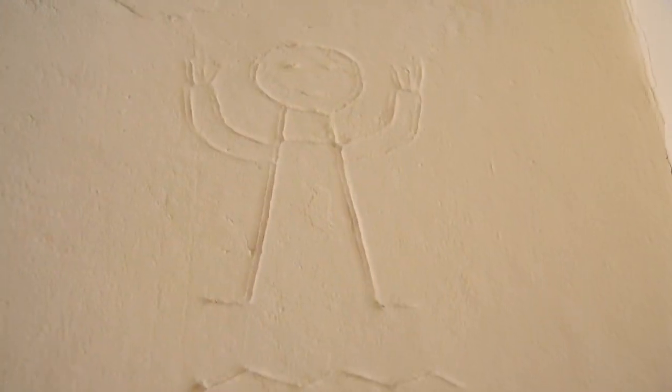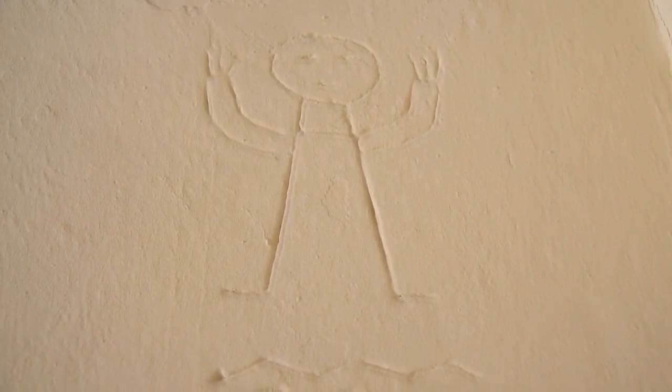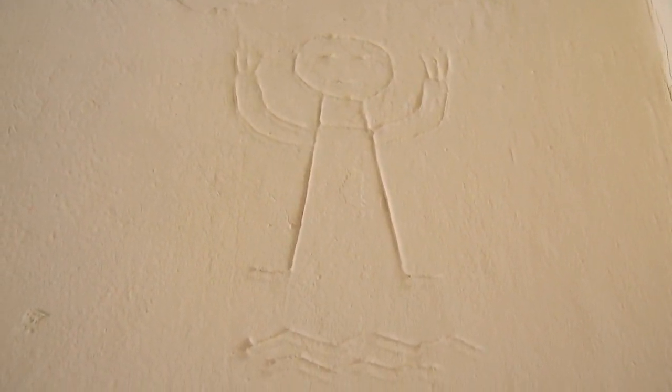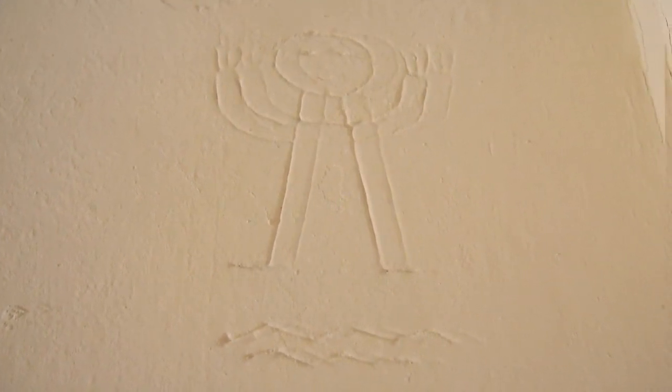Looking around and looking very closely, there's a little figure that's been scratched into the plaster, and I don't know anything about that particular thing at this point, but that's the delight of walking through a building and looking closely at it.